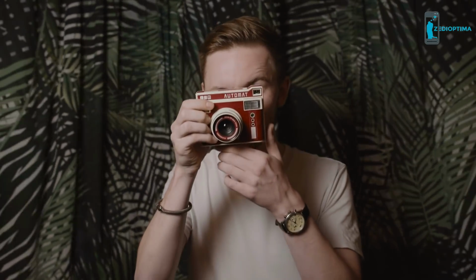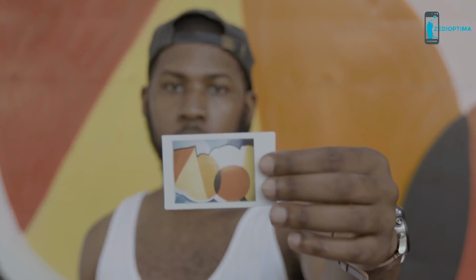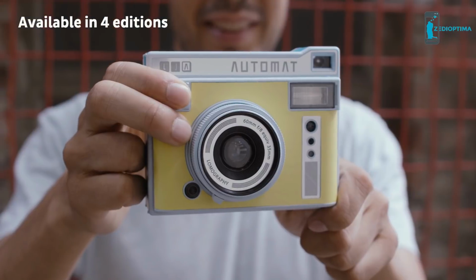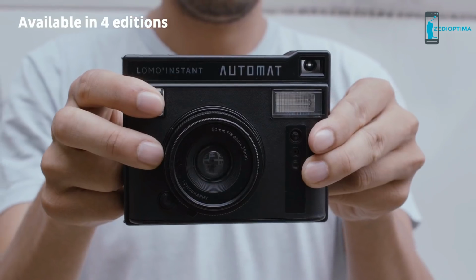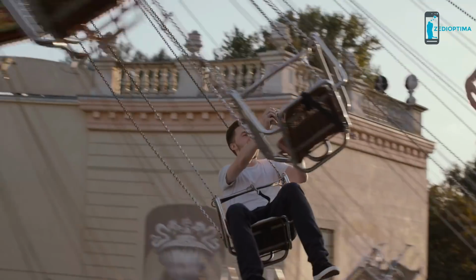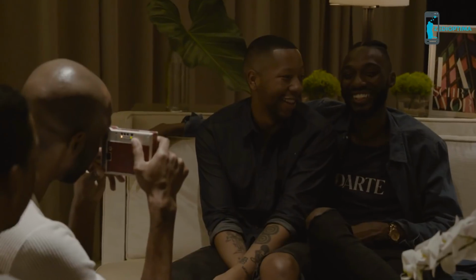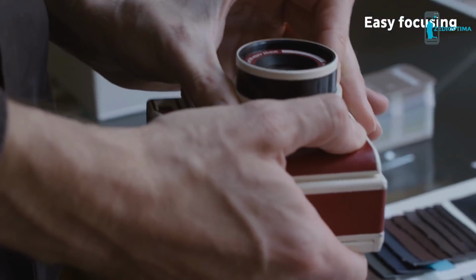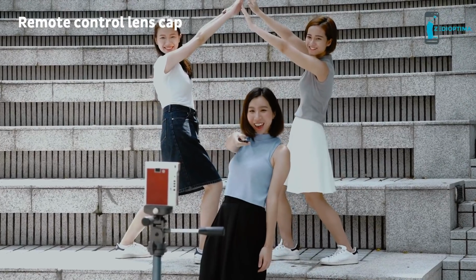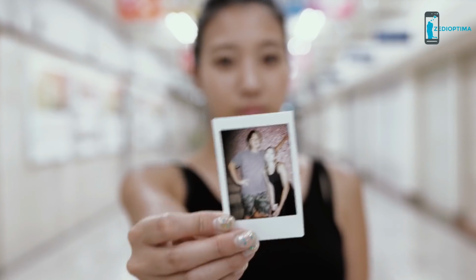We're Lomography, and we're thrilled to be back on Kickstarter to present to you your everyday instant inspiration, the Lomo'Instant Automat. It's the most advanced automatic instant camera out there. It automatically adjusts shutter speed, aperture, and flash output to every and any lighting situation. It has fast and easy focusing. It's the most compact, minimal size possible, and yet it gives you all the creative freedom you need with an extensive range of features and accessories.